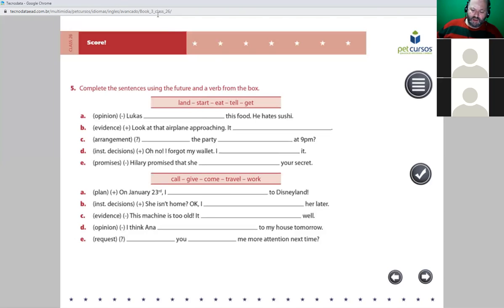I think we have this in some book. I think it's the intermediate book. Perhaps. Okay? B. Bruna, she isn't home. Okay, I will call her later. Yeah, call. I will call her later, okay?